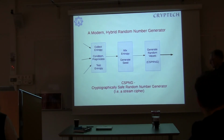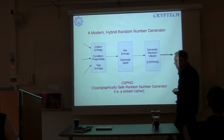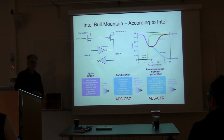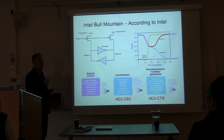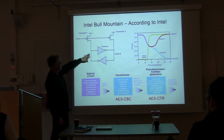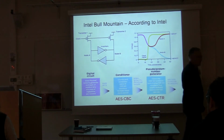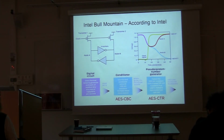But there are some good ones, and normally we call these stream ciphers. This is Intel Bull Mountain. Starting from Ivy Bridge, in the x86 family of processors and going forward, Intel has provided an instruction called RDRAND that you can use to read out random values at very high speed. This is their entropy source. It's basically two inverters that fight each other. You turn the power off and then on again, and based on residue values and bias, they will go either to a logical 0 or a logical 1. You can read that out, and it turns off and on again at the clock frequency. So if your CPU is running at 2 GHz, you get 2 gigabits out of this. It's really, really good.